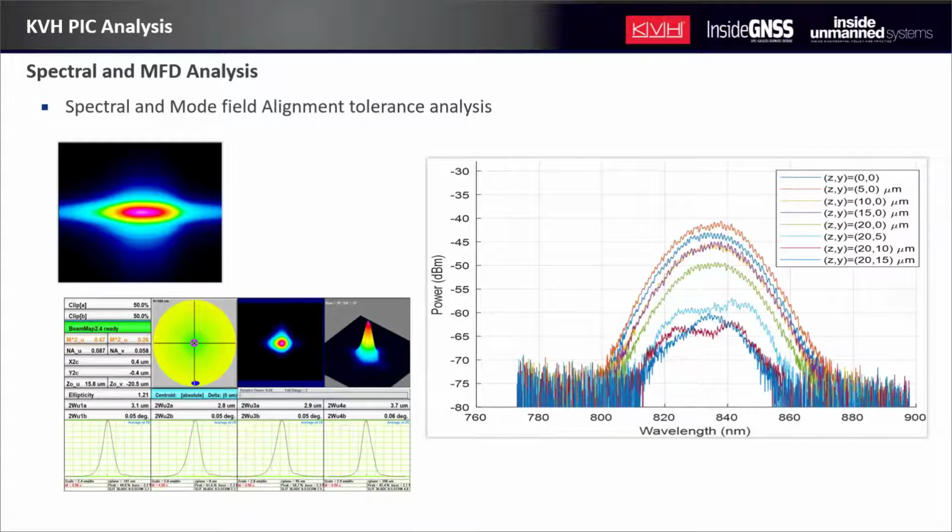The next slide here is a glimpse into some of the actual analysis tools that are used during the development of the PIC. We're showing a few examples of measuring spectral density, mode field, and in the case of the graph on the right-hand side, what we're actually doing is an alignment tolerance analysis. As we bond the fiber to the chip, or as we bond light sources to the chip, it's important for us that we maintain certain power levels and we maintain all of the other optical characteristics that are important to the performance of the gyro. So we're able to characterize that, design the mode field so that we've got tolerance to physical misalignment, and make sure that the system maintains performance all throughout the manufacturing process.